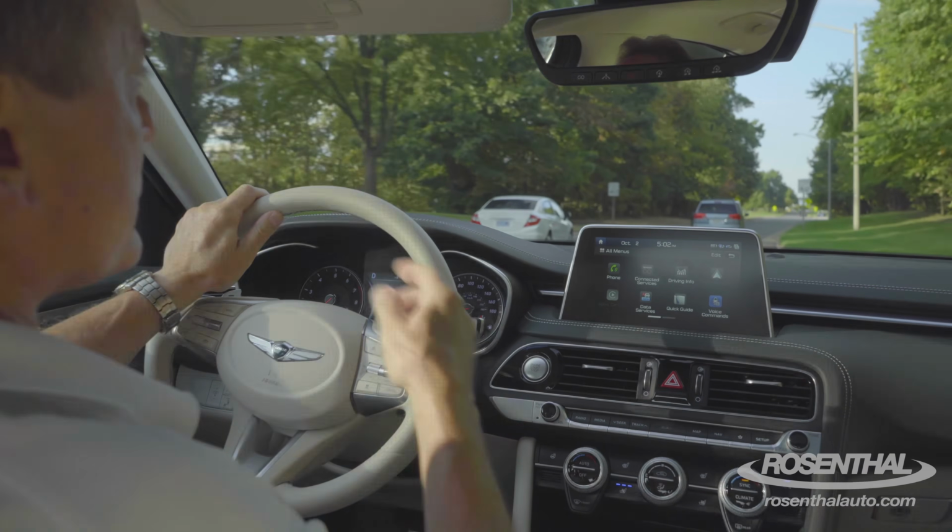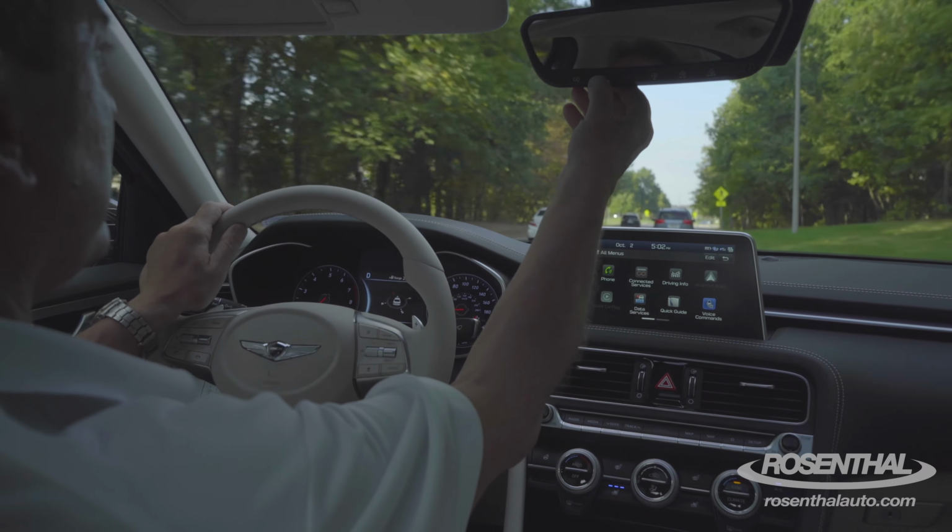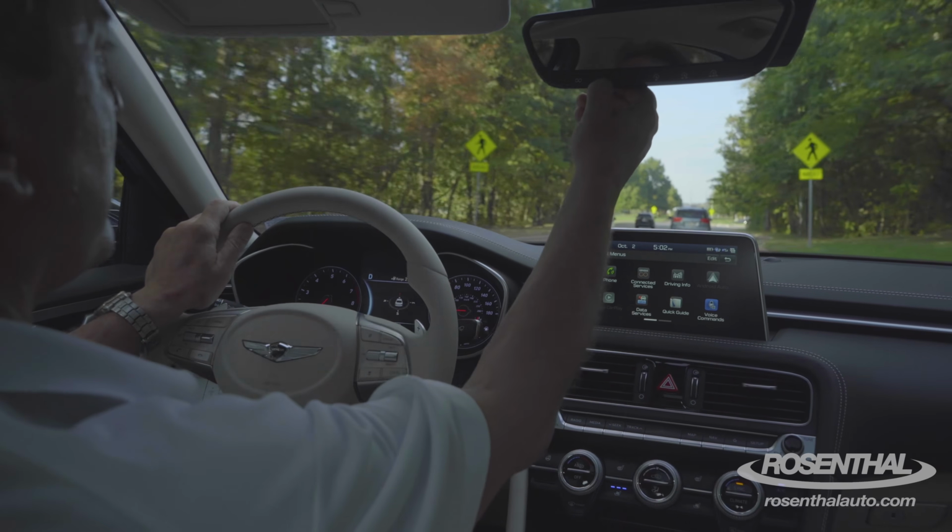If you want to set your navigation through voice controls, there's a button right here on the rearview mirror.